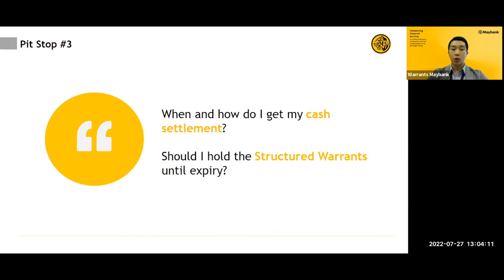And also, to address the second question, structured warrants is a trading tool and hence should be treated as a short-term instrument in your decision making. You may lose significant time value if you choose to hold it till maturity, which may not be the best option in most cases. Remember, structured warrants have an average maturity of 11 months from issuance. Structured warrants should be treated and viewed as a trading tool and not for long-term investment holding. It is always important to look back and remember your own investment horizon or goal before you decide on holding the structured warrants until expiry.